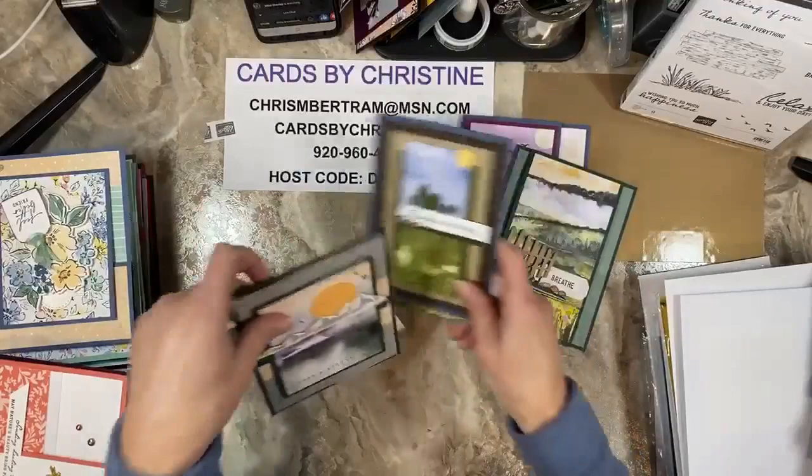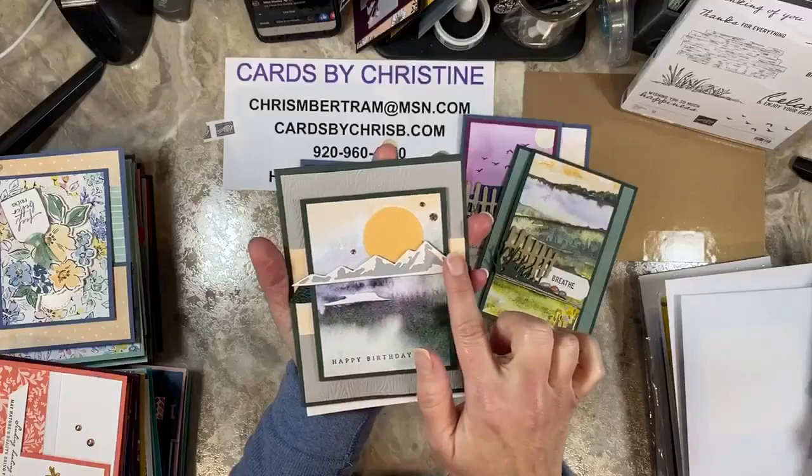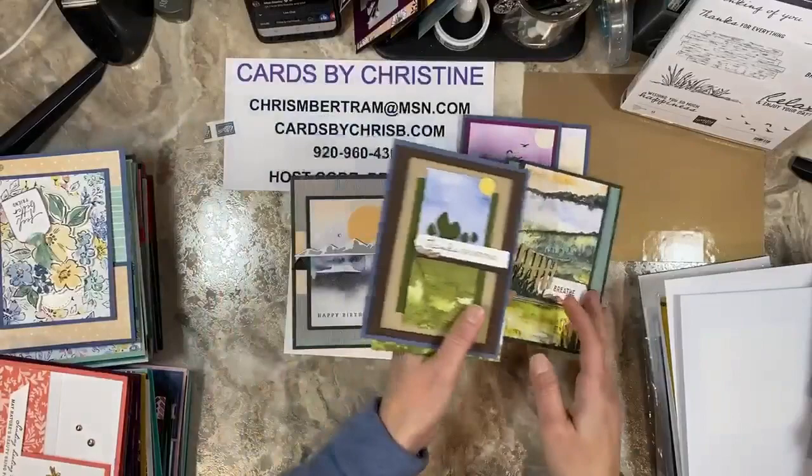So, and then this is the last one, and you guys, this bundle is so, the paper is so fun. So your mountain will already be die cut. Your sun will be die cut. So this is where I was talking about the pebbles, you guys. These three cards have three pebbles each. So everybody gets a strip of the pebbles, three for each card.